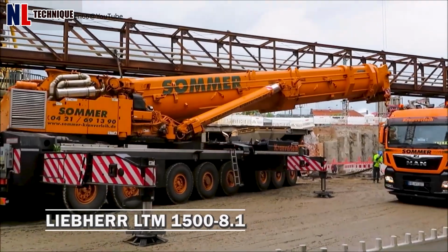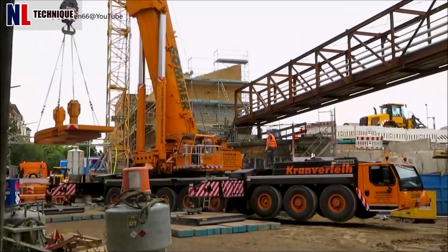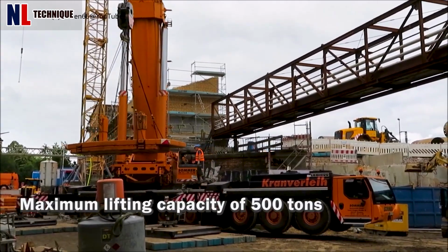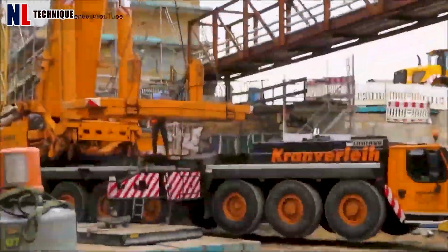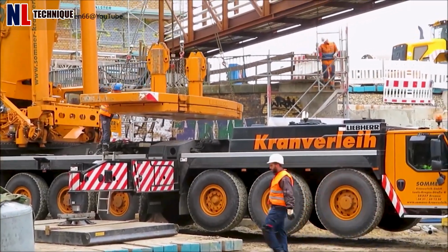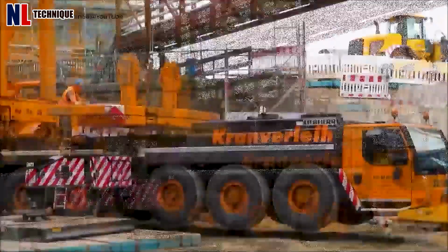The Liebherr LTM 1500 8.1 is a versatile, high-capacity mobile crane with a maximum lifting capacity of 500 tons, an extendable main boom up to 84 meters, and a top speed of 80 kilometers per hour.